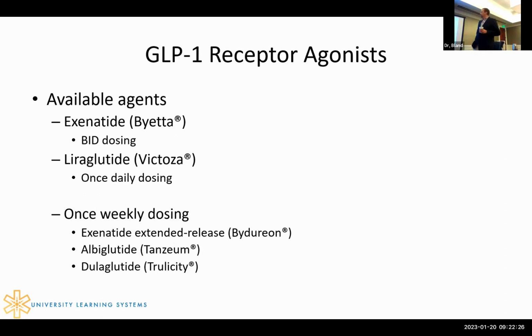Which one do y'all use the most among the GLP-1s? Trulicity, number one. Would y'all agree with that? For those of you who use the GLP-1s? Yeah, historically, when I go from city to city, it's Trulicity, number one. Why do you like Trulicity? Yeah, single dose, so once a week. Just weekly. Yeah, it's just easy to do, okay?